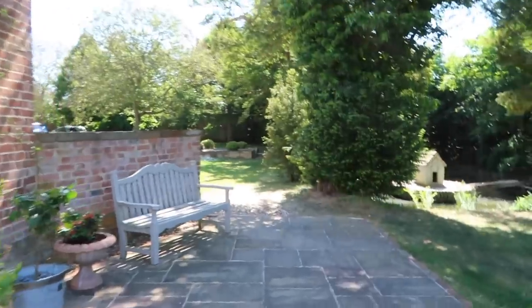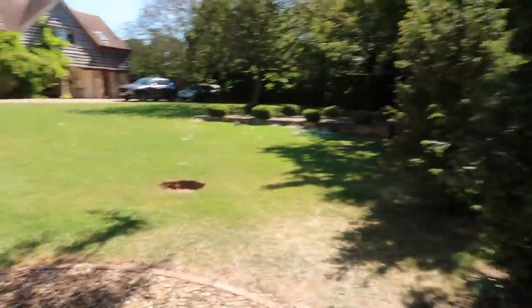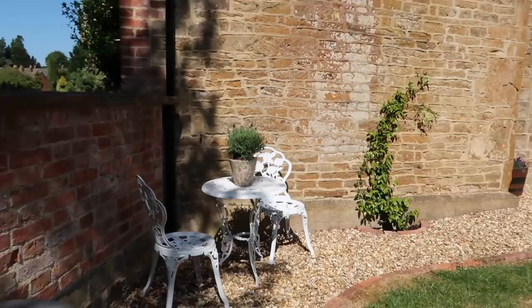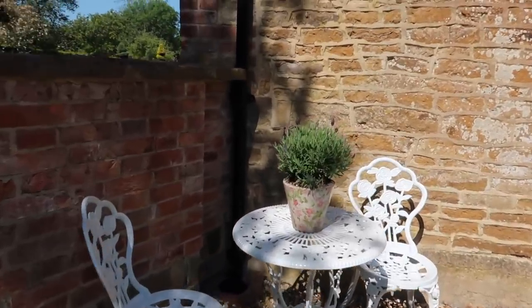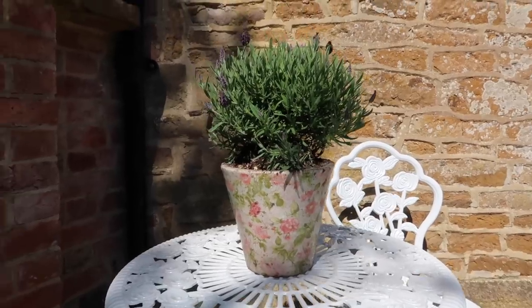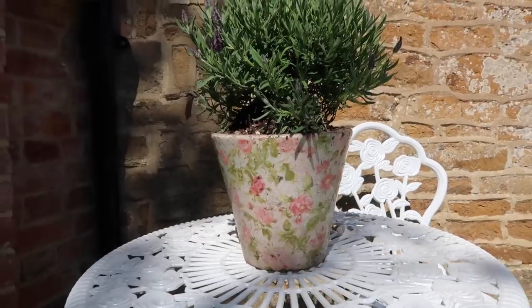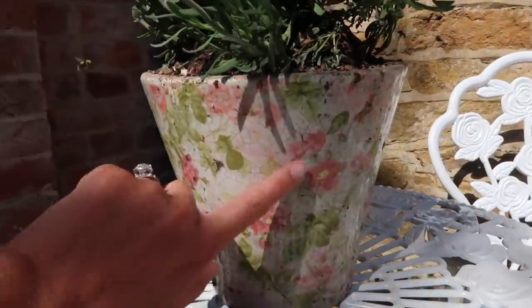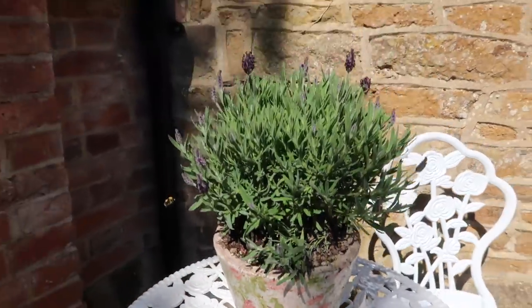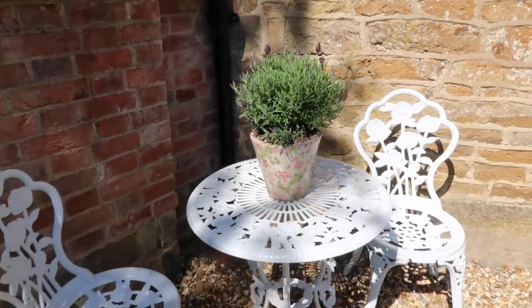Let me show you how it looks in its current situation. I can't actually remember if I did show you this yesterday, so apologies if this is a very boring repeat, but we've now popped a little pot of lavender on there as well. I wish I could remember where I got these plant pots from, because I think they're absolutely gorgeous. They look really kind of antique, shabby chic, French style, almost like a cracked effect. They're so lovely. Oh, we've got a bumblebee, so much wildlife in this garden.